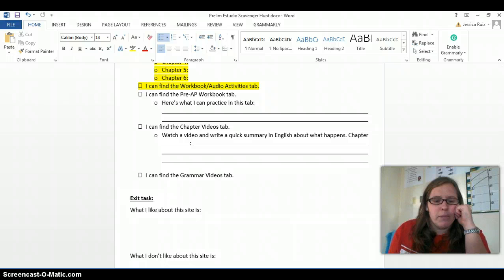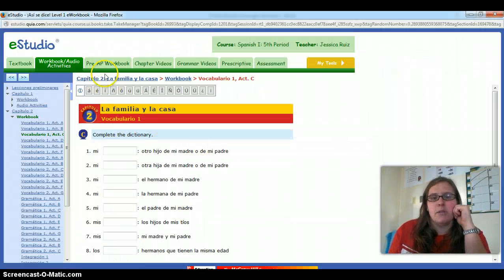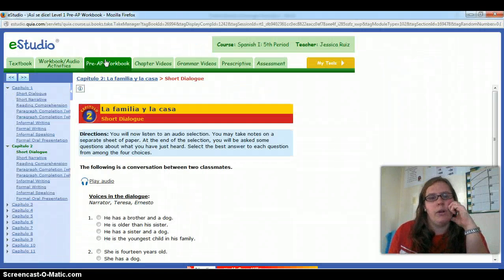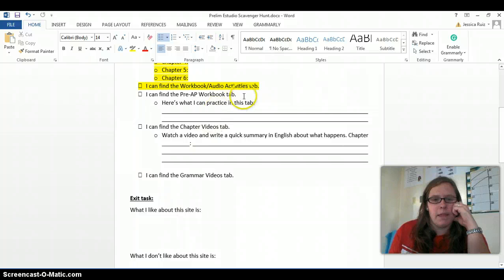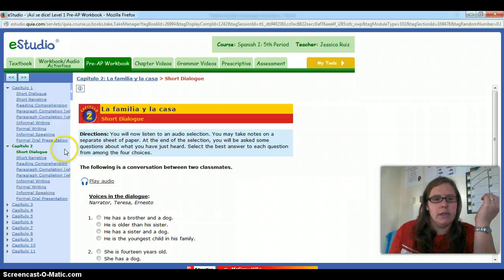I can find the pre-AP workbook tab. So pre-AP, that's going to be some really good practice for you, okay? Same deal, you can click on through there. So that's the pre-AP tab. And then I want you to tell me, what can you practice in that tab? What do you see? Okay? What are those things that you can be practicing? And those are the tabs that are on the left.